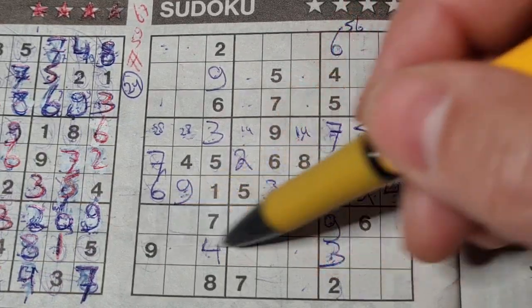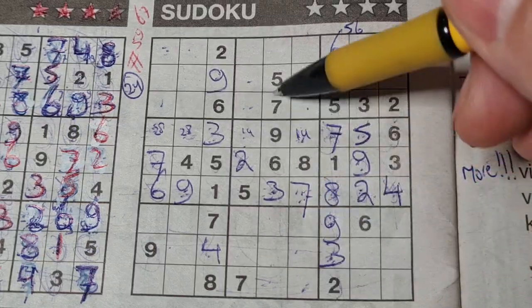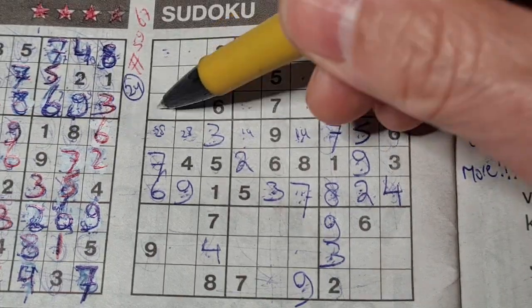9 in this row, 9 in the row below. So last row, the only 2 places left for the 9 should be here or there. You see a 9 in middle column, no 9 there. 9 should be there. 9, 9. Yep.